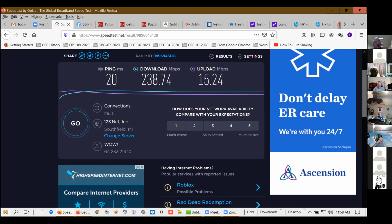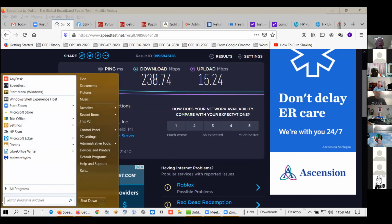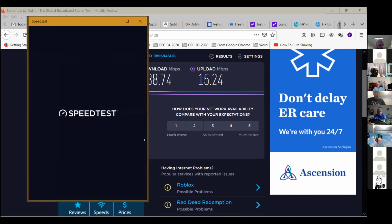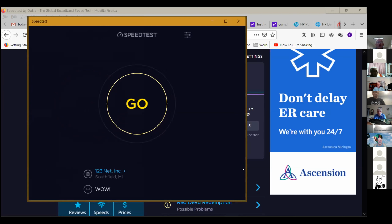Not complaining. But in the process, I downloaded the app. The speedtest.net site has an app that you can install and run directly from your Windows machine. So I installed that, and there it is on my menu right there, Speedtest. So I'm going to launch that. You can see the window's a little bit smaller. It looks a little different. As soon as I launch this, you'll notice the difference between the two programs.